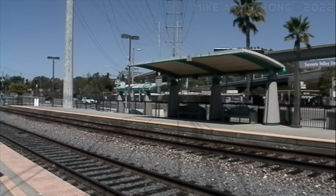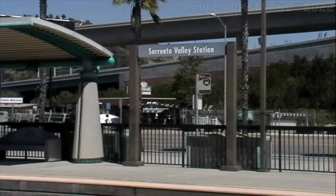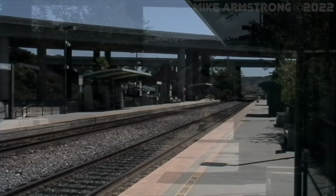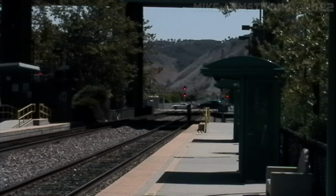Sorrento Valley Station was another spot that I often visited over the years. It has been a popular location for many of the local San Diego rail enthusiasts to watch trains, at least in part because of the large Interstate 5 overpass, which creates an interesting reverberation effect as trains sound their horns for the Sorrento Valley Boulevard grade crossing.